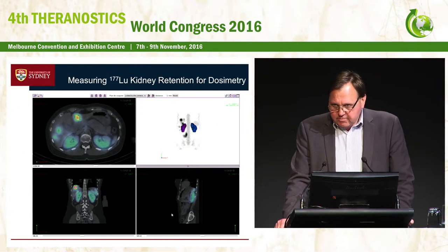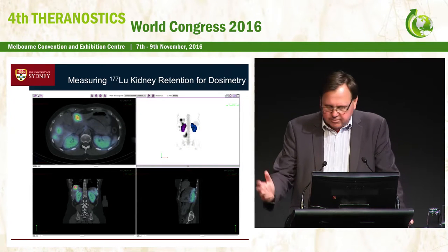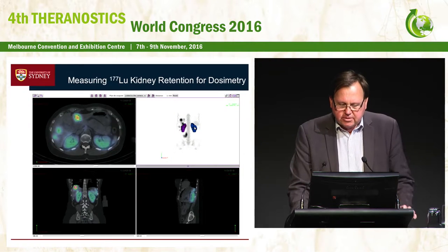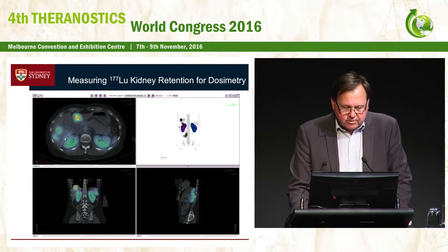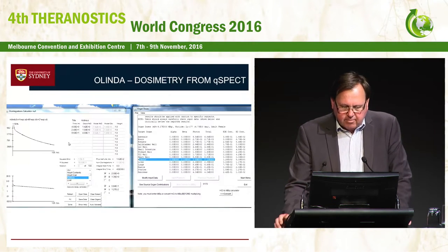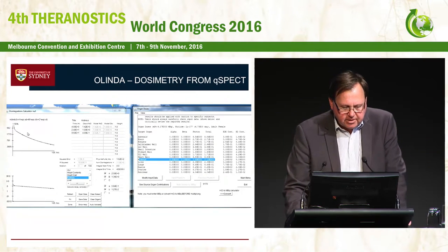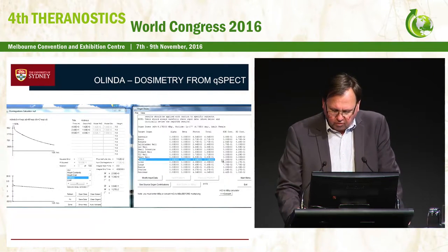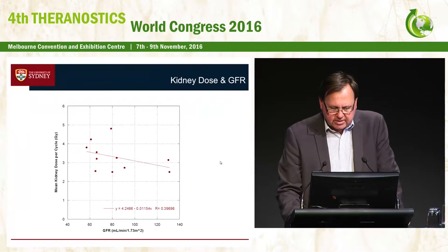To do the renal dosimetry, as everyone's been talking about, we follow the same sorts of methods as others. We segment based on the CT scan, relax that region a little bit, and look at the total counts within that on the SPECT scan. We then plug that into Olinda typically. We've got a number of time points there, and we get the integrated time activity curve, a number of disintegrations, and that comes out for a certain administered dose to give us, in this example, 2.1 gray to the kidneys. So that's the standard that we've been using.